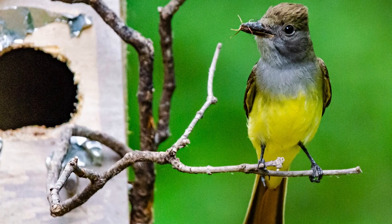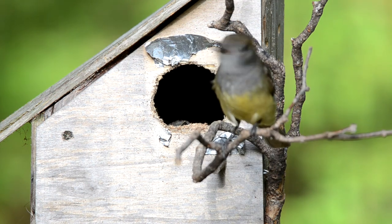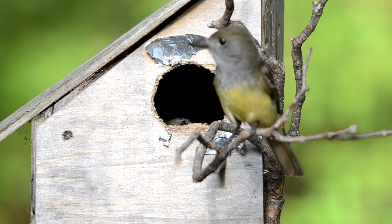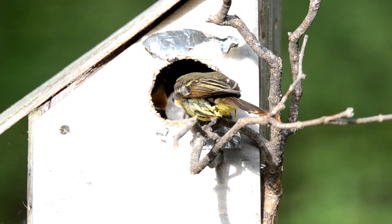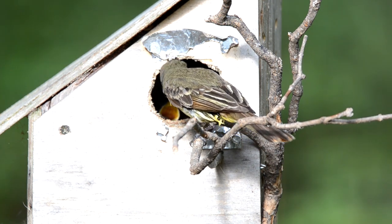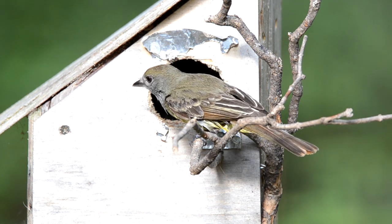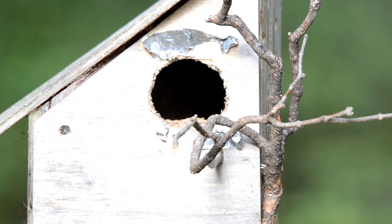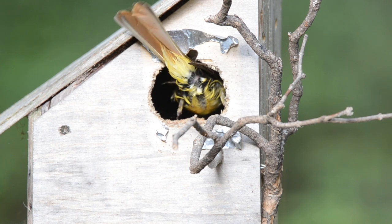Soon, the nestlings will begin to peer out of the box and explore their world. After feeding the nestling, the adult goes in and comes out with a white poop sack, which they fly at some distance to maintain a clean nest and not let predators know where they are.